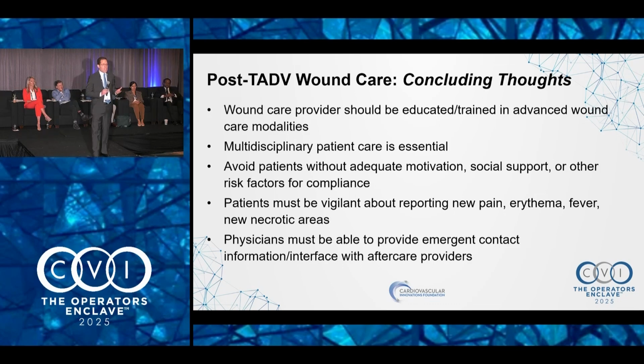Avoid patients without adequate motivation. Again, there's a lag time, right? There's going to be 3 months or so where not much is getting done post-arterialization. There may be pain, regular visits. They may need surgical debridement to remove any necrotic or infected tissue. So avoid those patients that really don't have the adequate motivation and or social support to really get through to the finish line.